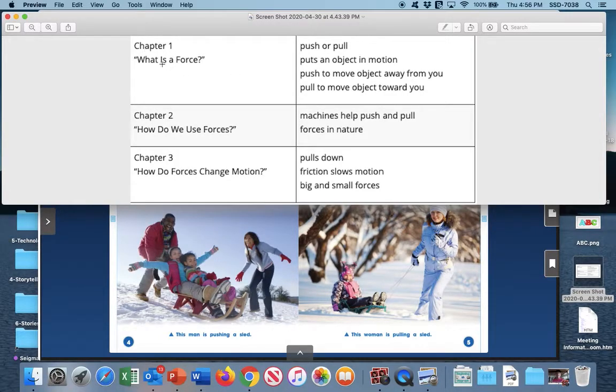We see chapter 1 is titled, What is a Force? And so we see that a force is something that is pushed or pulled. A force puts an object in motion. Push to move objects away from you. So when you push, you are moving them away from you. When you are pulling, you pull to move objects toward you.